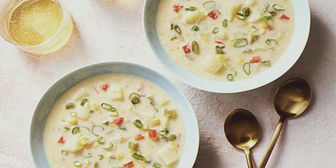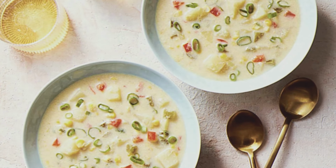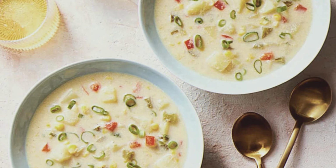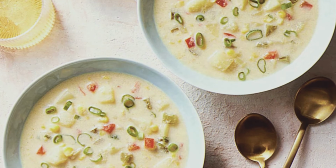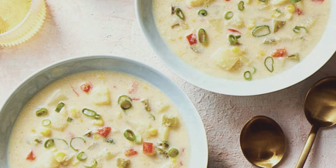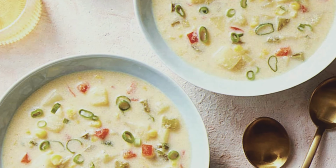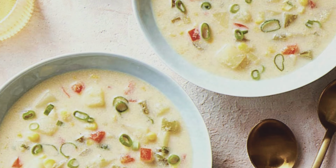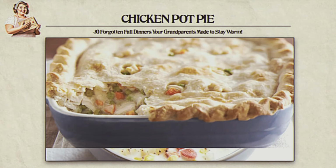Today, corn chowder has become a comfort food classic, often dressed up with herbs or roasted peppers, but its soul remains the same. It's a dish that asks for very little and gives back warmth, sweetness, and a memory of simpler times. One spoonful, and you can almost hear the echo of old kitchens where comfort didn't come from abundance, but from care. Chicken pot pie, a golden crust hiding a family secret.